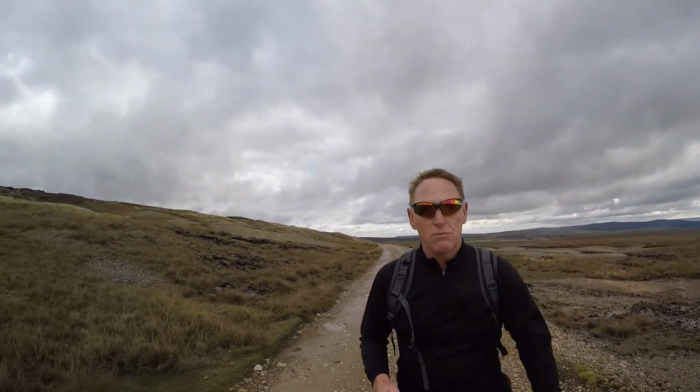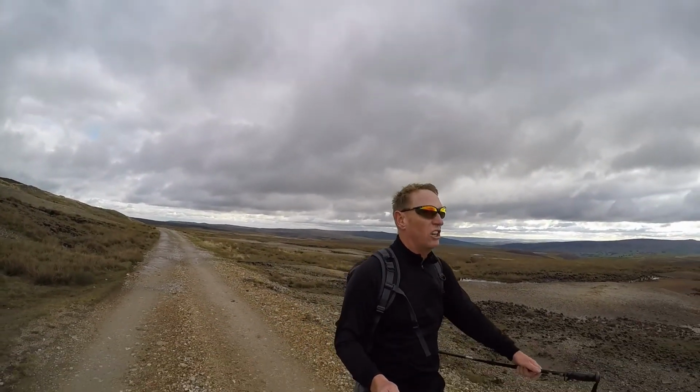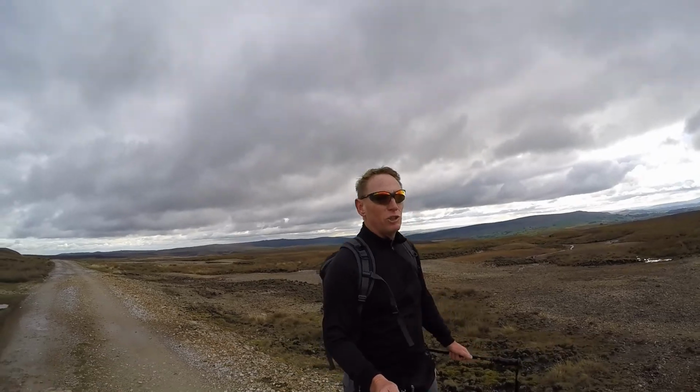This is Grassington Moor, the top of it. Moor. I keep forgetting that. I don't know why, I am Yorkshire. I'm Yorkshire.